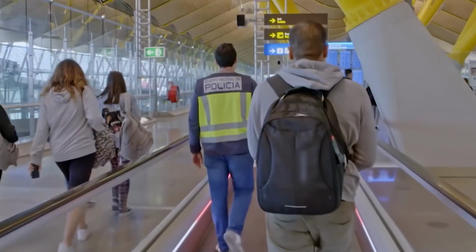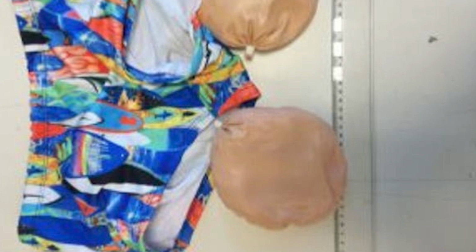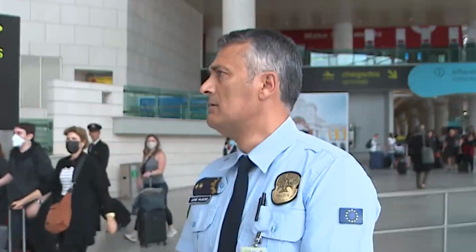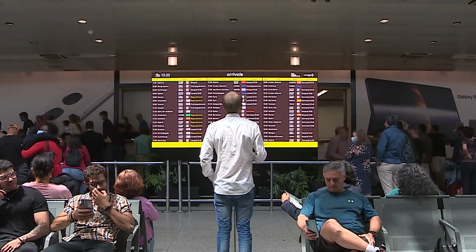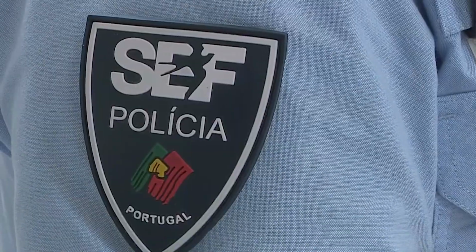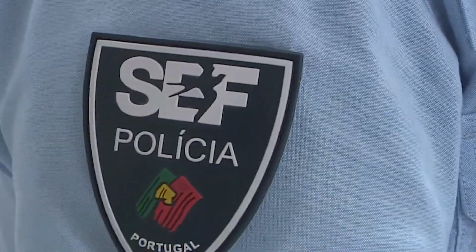Picture this. A man strolls through airport security, cool as a cucumber. He's wearing swimming trunks, which isn't too unusual for a tropical destination. But something catches the eye of a sharp security officer. The man's backside looks off. It's a little too perfect, a little too round. The officer's suspicion leads to a discovery that's equal parts hilarious and horrifying.